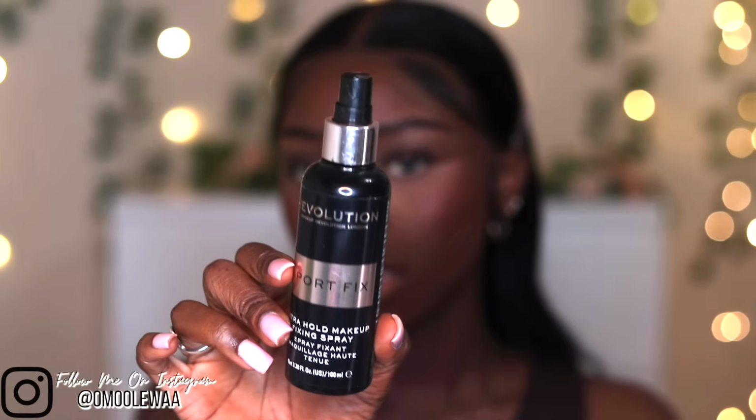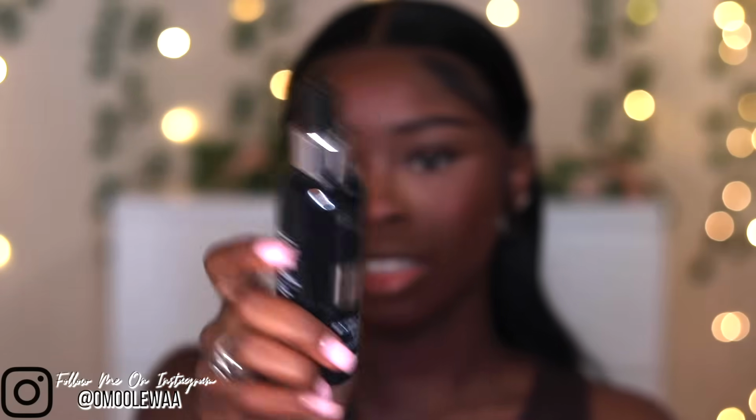All right, y'all, so everything's looking great, looking fabulous. I don't think there's anything missing as far as face products. I think this is a good face. It looks good. Now we're gonna set everything in place using this Makeup Revolution Sports Fix setting spray. I like the setting spray. I don't know why I like it so much, but I like it and it works, so I use it.